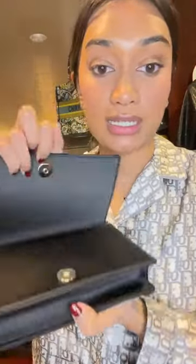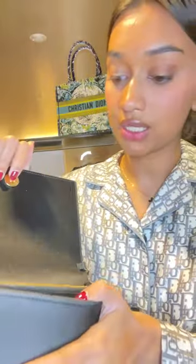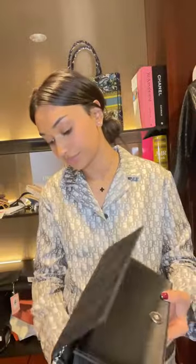There's nothing to point out, girl. Not one loose thread, not one scratch. It's literally in brand new condition. It is under retail price as well. Inside is super nice and clean. It has a zip compartment, you can fit all your cards in, your makeup, your lipstick, you're good to go. And one thing about this is the fact that the strap is really long, so you can double it up and wear it as a shoulder bag and have the charm detailing hanging like this.